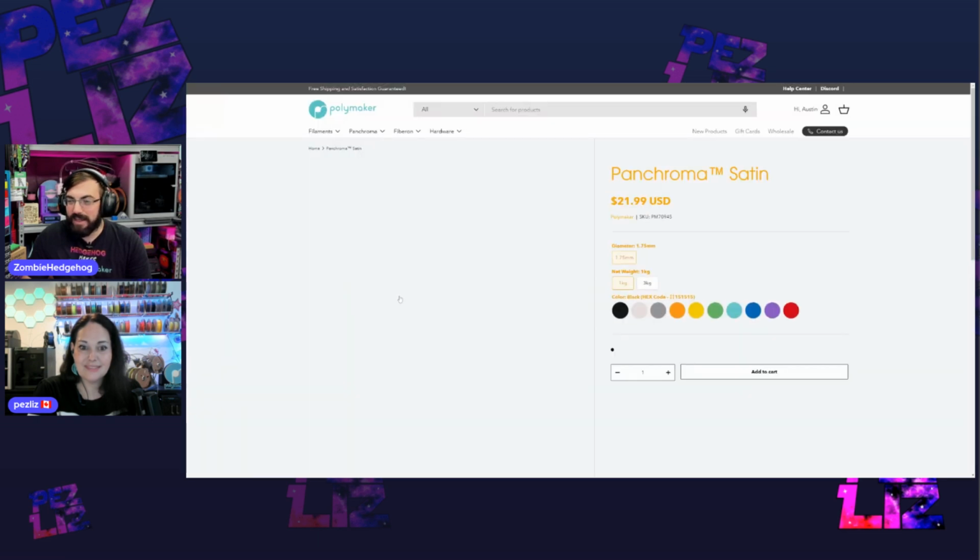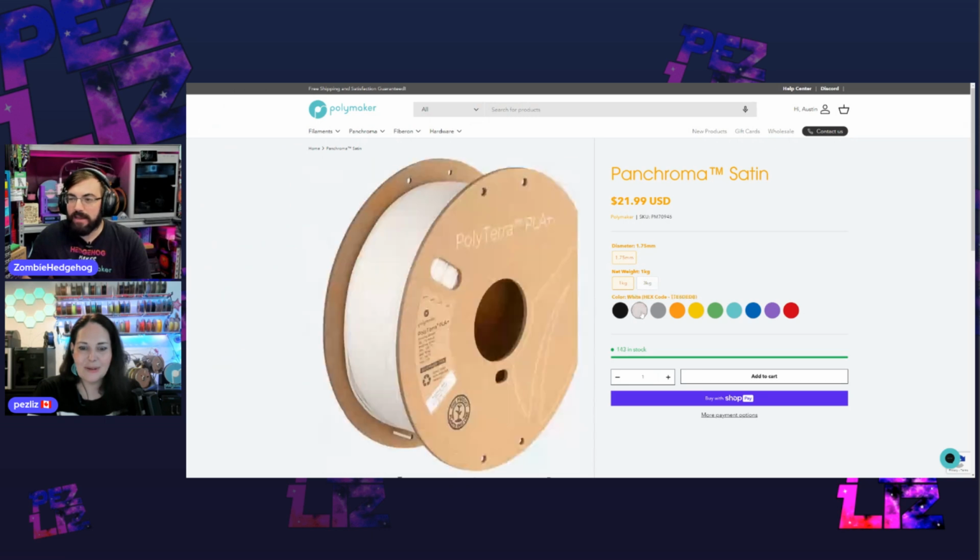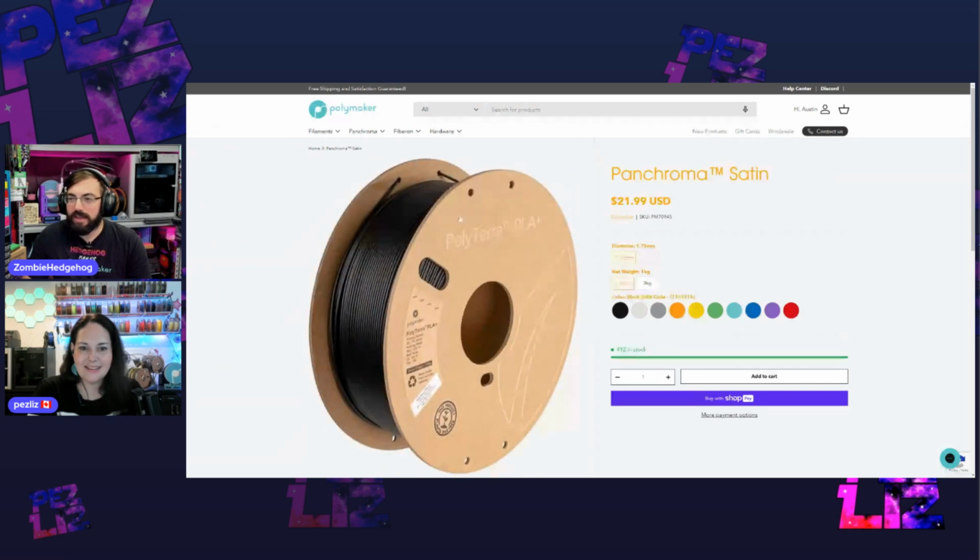Satin. That is a new line. Ooh. Okay, so satin. They are using the PLA Plus formula, which is actually something interesting. Because I really liked PLA Plus a lot. It's a really nice color, but no one knows about it. So hopefully the satin naming will push more people towards that. Cool.